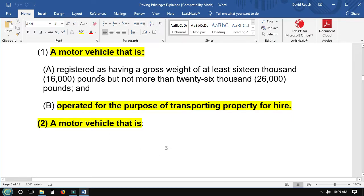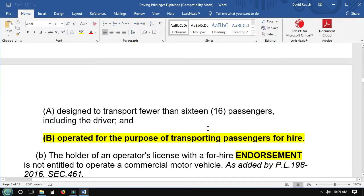And we just go down through here and it tells us that, hey, anything 26,000 pounds or lighter that's operated for the purpose of transporting property for hire, right? Or people, right? Here you go. This is like your school buses designed to transport fewer than 16 passengers, including the driver.